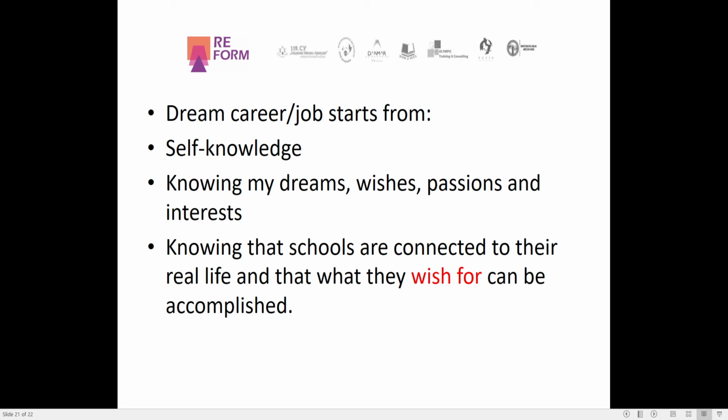And the Aladdin Lamp activity identifies what a dream career and job is. From where does it start? From self-knowledge, from knowing who I am and what I wish for, what I dream about. Knowing my dreams, my wishes, my passions, and my interests, and knowing very clearly that schools are connected to real life and that what they wish for can be accomplished.